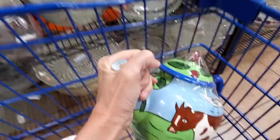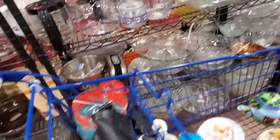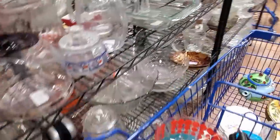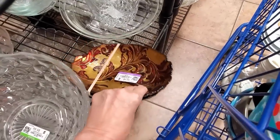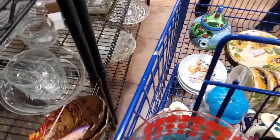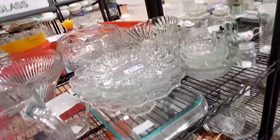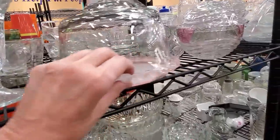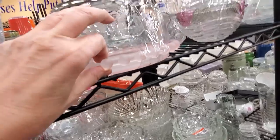That was adorable and colorful. So it would have gone in my kitchen if it didn't sell for much. I had no idea they're making modern day Goofus glass. Goofus glass doesn't have a lot of value, the old stuff, and now here's some new stuff. This was really cute, but it was newer. It wasn't old.